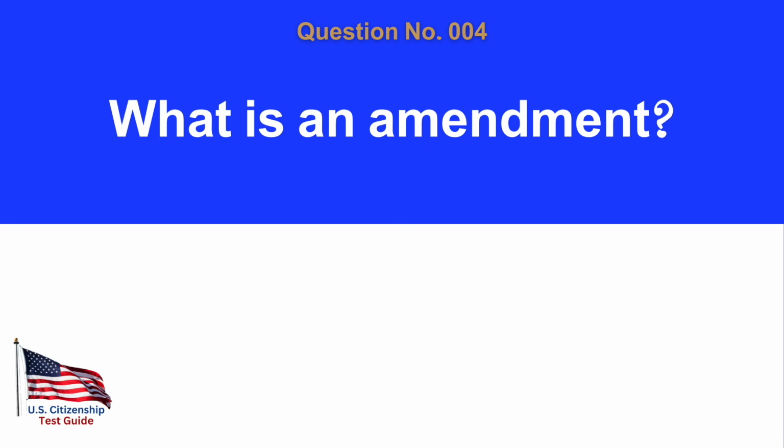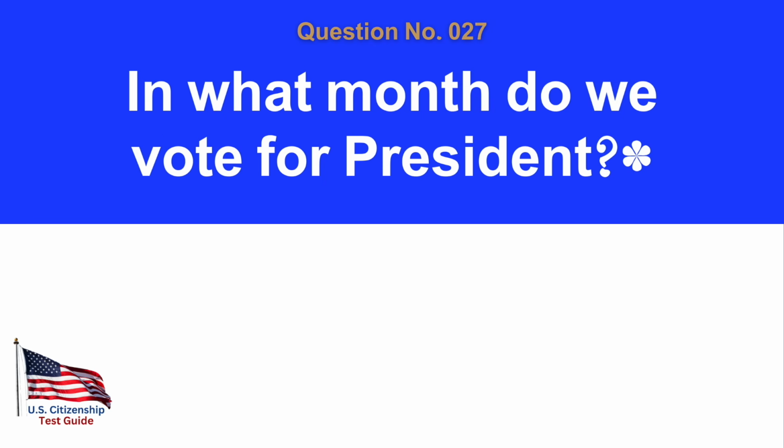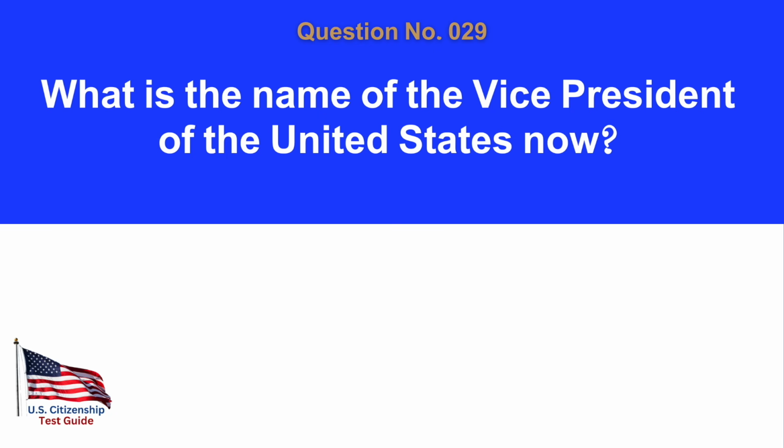What is an amendment? A change to the Constitution. In what month do we vote for president? November. What is the name of the Vice President of the United States now? J.D. Vance.